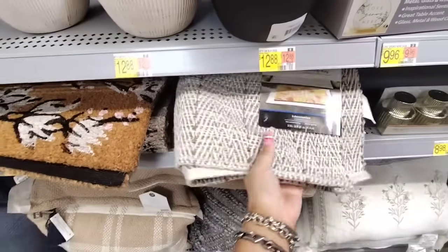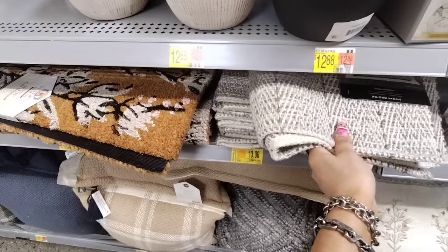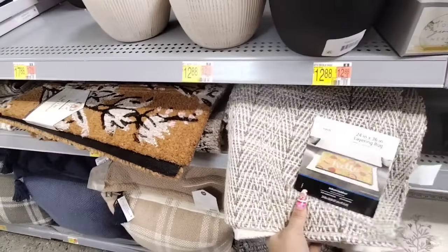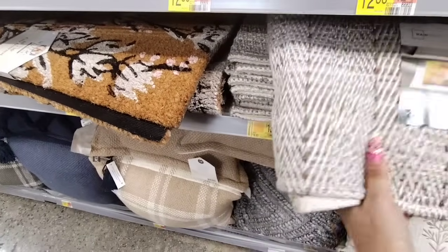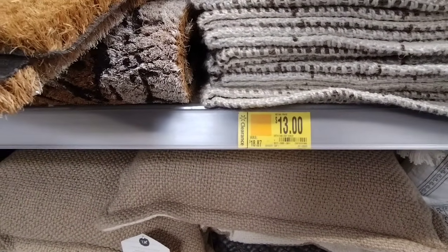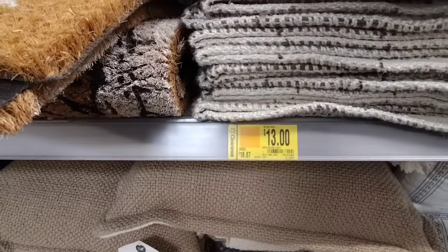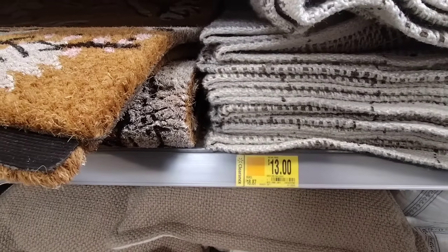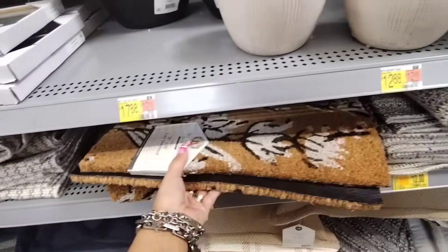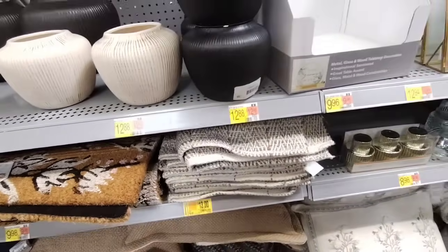And they also have this style as well. And this is also $13. No way. It was $18.87. But this is Mainstays. So I don't think that's the same one. I think this was something else. Let me check. Let's see. Retail. That has to be wrong. My Texas House. 22 by 22. Would this be it? No, it's 18 by 30. All right, so this has to be a different rug. That is not the price for that.